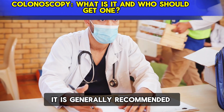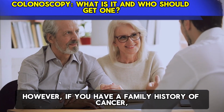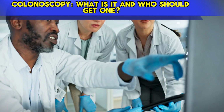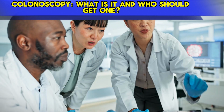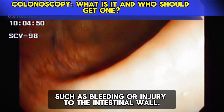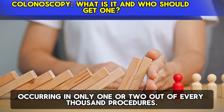It is generally recommended for all individuals to start undergoing colonoscopies at age 45 or 50. However, if you have a family history of cancer, you might need to begin screenings earlier. The frequency of subsequent procedures is usually every 10 years, unless your doctor advises otherwise. While the procedure is considered safe, there are some risks, such as bleeding or injury to the intestinal wall. However, these risks are minimal, occurring in only 1 or 2 out of every 1,000 procedures.